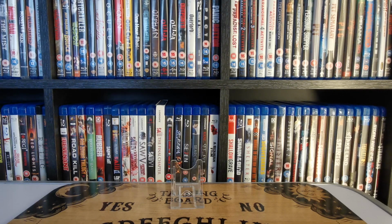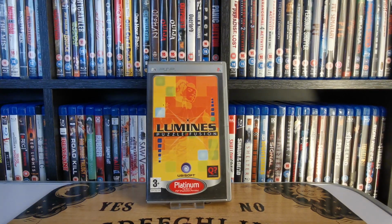So the first one from CeX, there we go. We have a bit of Lumines.